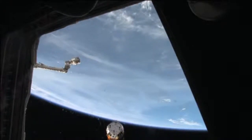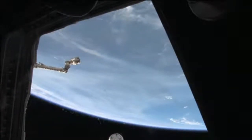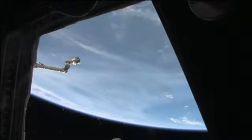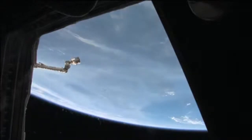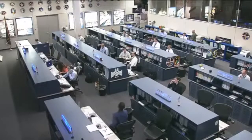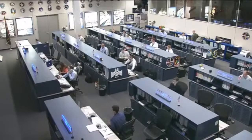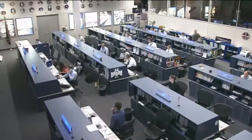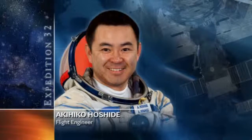So that robotics and HTV activity taking up much of the day on Wednesday as Joe Acaba and Aki Hoshide were standing by inside of the cupola. That HTV craft, which again carried up about 4.6 tons of cargo to the International Space Station, released and demated on Wednesday. So in addition to standing by the robotics controls on Wednesday, Aki Hoshide was responsible for closing out the vestibule alongside of Williams and installing the thermal cover, and also the command panel that they used for any command necessities. Also taking some time out of his day on Wednesday to speak with the office of the Prime Minister of Japan.